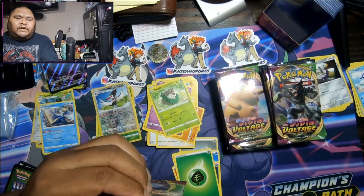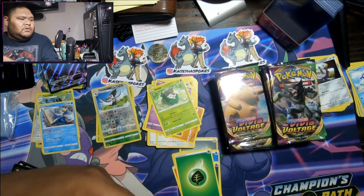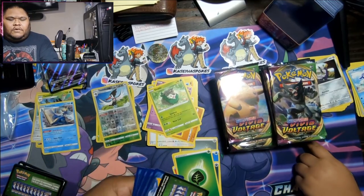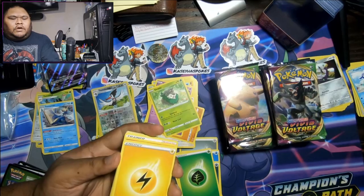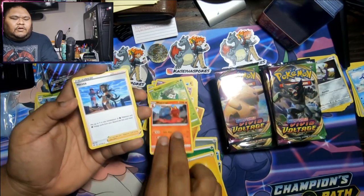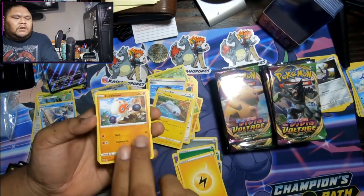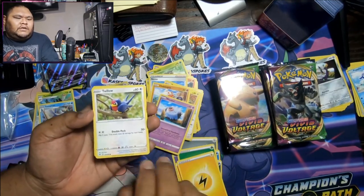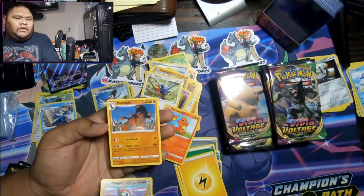Wait, sit back. That's yours? Yeah, I'm about to open these, and I'm gonna do all these packs. Got green card. Got Energy Lightning, got Cargo, got Nessa again, Swellow, Tynamo, Colobopus, Woobat, Taliwo, got Charmander, got Pecky Pecky, and Muzzdale.